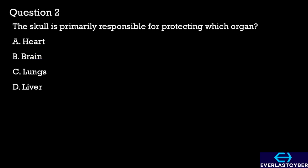Question 2. The skull is primarily responsible for protecting which organ? A. Heart. B. Brain. C. Lungs. D. Liver.